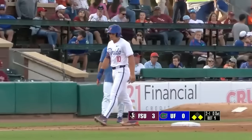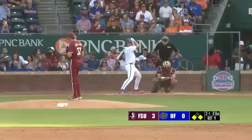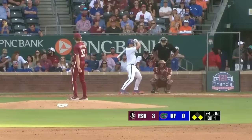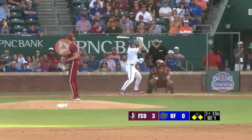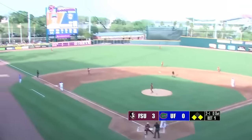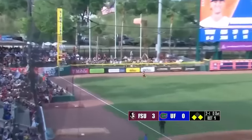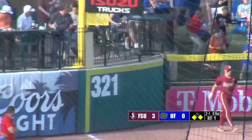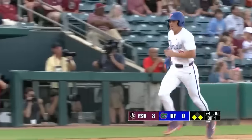Cags at .394, 11 homers. That's one behind Shelnut's 12 for the team lead. Of course, two big homers over the weekend, none bigger than the one in the 11th inning that helped the Gators win on Saturday. This ball is hit pretty well out towards the left field line. Ferrer is going to drift over. The ball's carrying, and it's going to carry out of the yard. How about that?